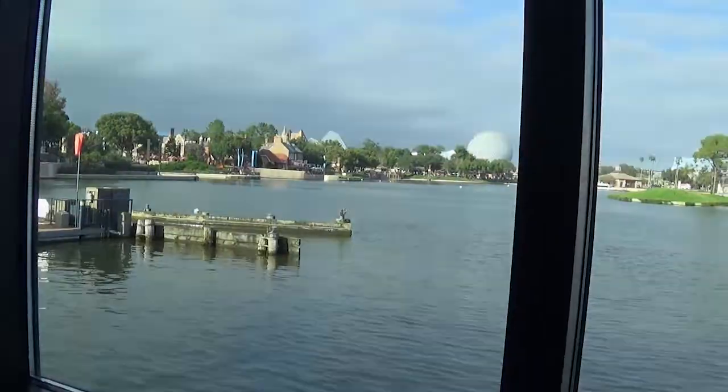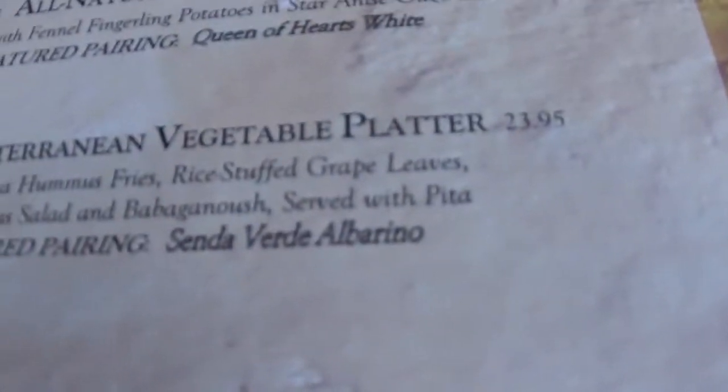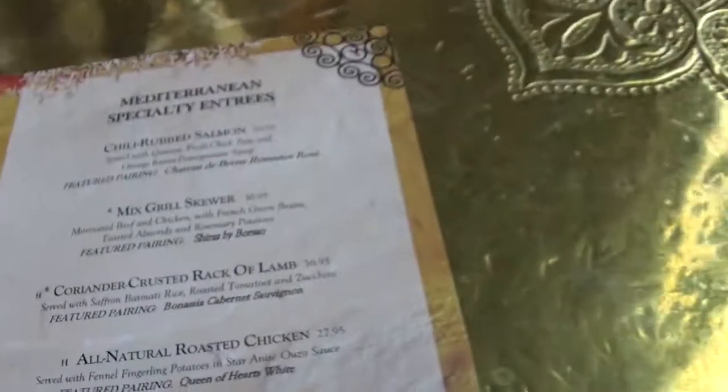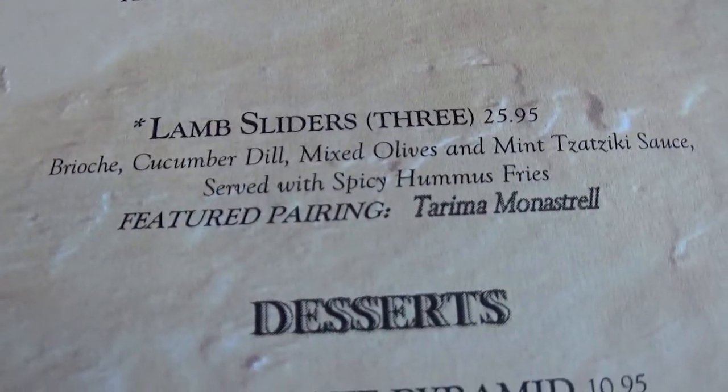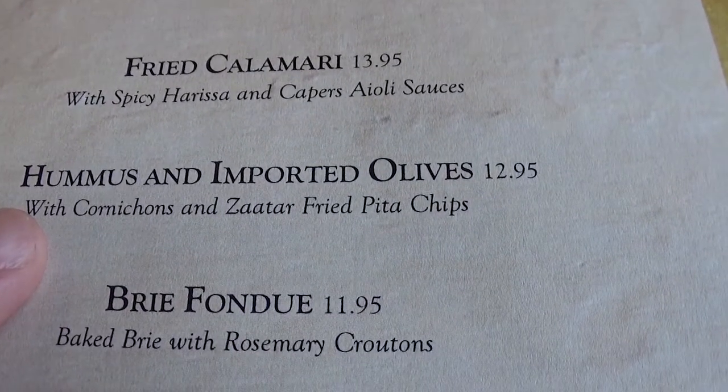How are you doing today? So, what do you think of this place so far? It's got its culture to it. So, what do you think about getting? Oh, I'm going to get the Mediterranean vegetable platter, which is right here, guys, because I like hummus. And I think I'm going to get the three lamb sliders. And then from the small plates, we're going to get the hummus and imported olives.